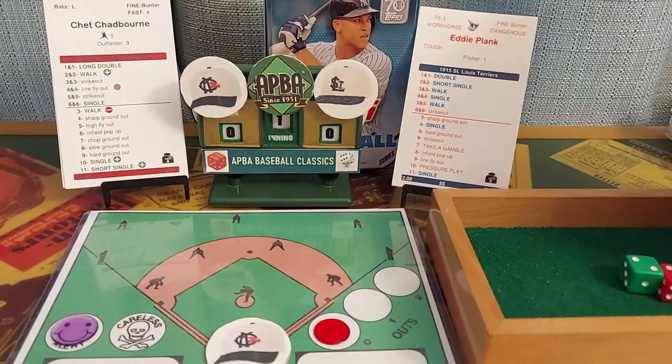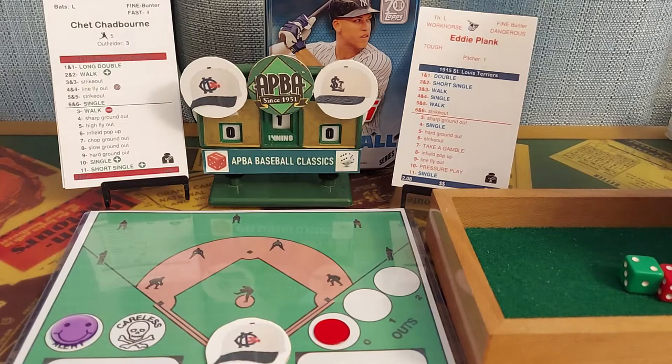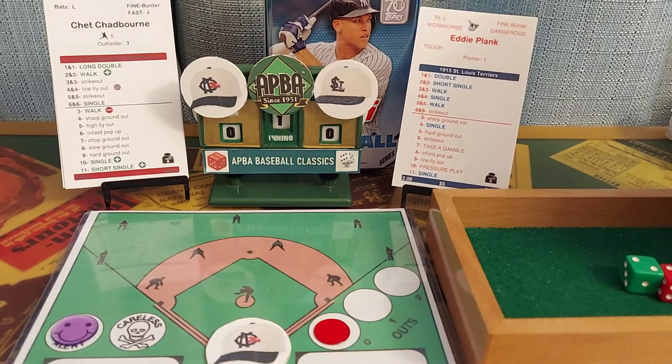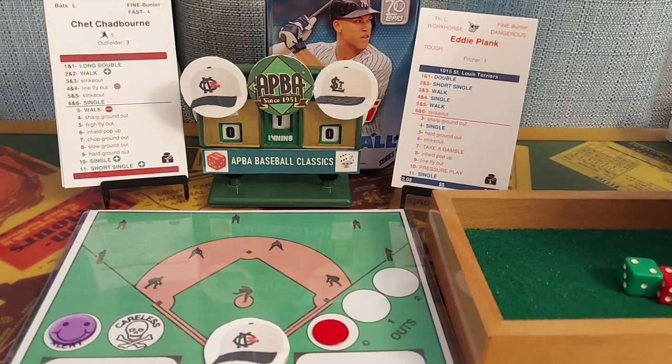Welcome to St. Louis, Handlan's Park. Today's game features the Kansas City Packers playing for first place and the St. Louis Terriers, who are also playing for first place. Both teams come into the game with records of 4 wins and 2 losses, plus 5 run differential, which will be the tiebreaker in this league competition.